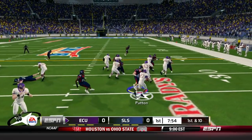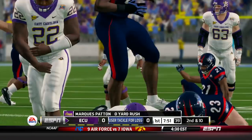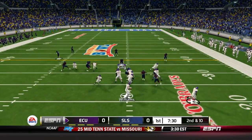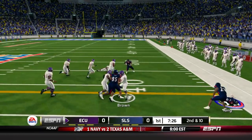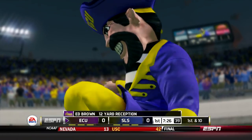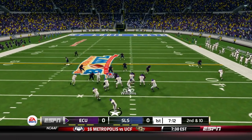Here is Williams, the sophomore. He's going to hand off to the junior running back. That is Marquise Patton. And he picks up a gain of maybe one, maybe a loss of one as well. So 2nd and 10, throw out to the right side. It's going to be caught by Ed Brown, the tight end, and he picks up a gain of 12 after breaking a couple tackles. It's a first down.